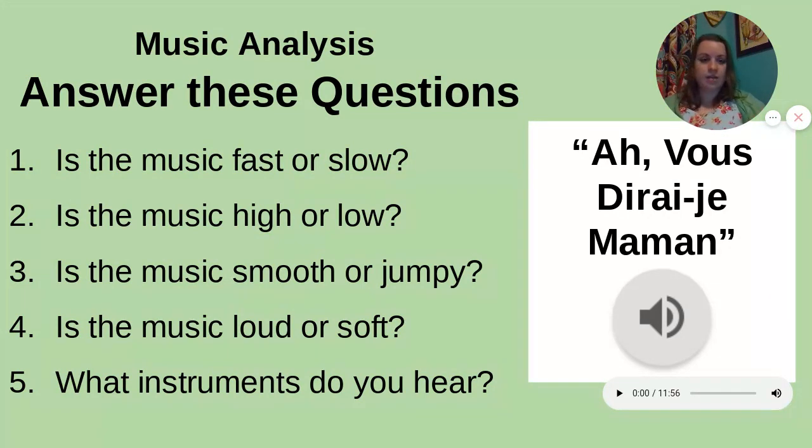So Mozart took a famous song, a famous melody, and he wrote variations on it. And that's what makes up Ah! vous dirai-je, Maman. I apologize if I'm saying that wrong, in case anybody speaks the language that's written in.